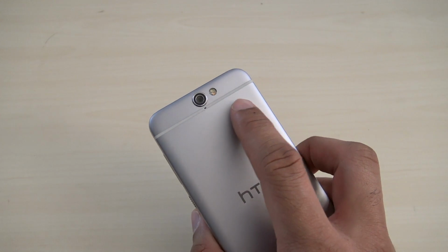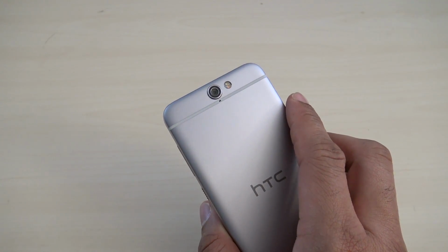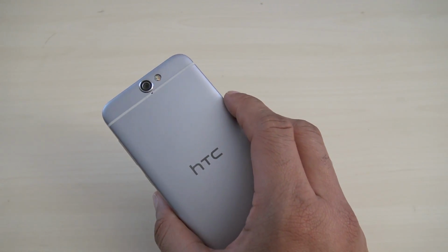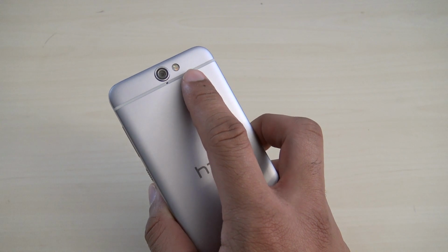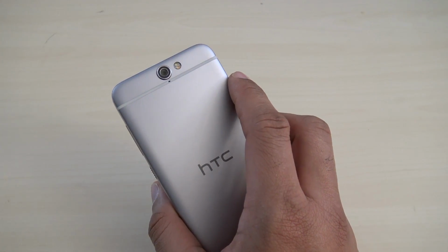So as you can see, the camera is good. It's not great. I don't think it stands up to the competition in terms of the top tier flagship phones, but I think in this product line, which is the mid-tier flagship this is trying to be, it does a pretty good job. The cameras pretty much remind me of the quality on the Desire Eye, if you remember, that came out a year ago.